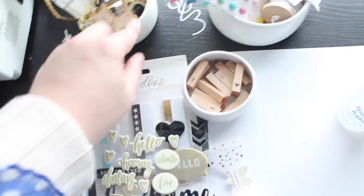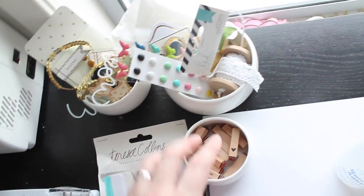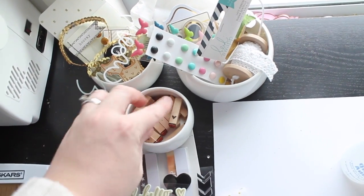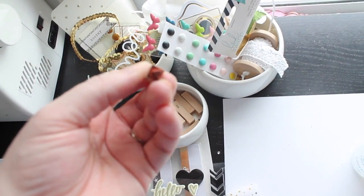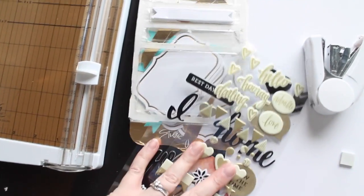And up the back here I have three containers of bits and pieces. This is the current kit and this is how I'm storing it at the moment, the poor thing. My favourite little Heidi Swapp stamps. And then these little bits and pieces that I'm yet to put away. Some old kit stuff. And bits and pieces like that.